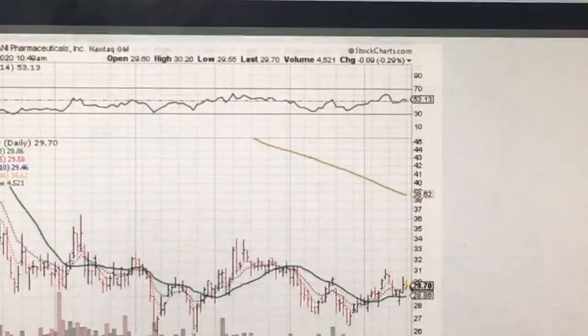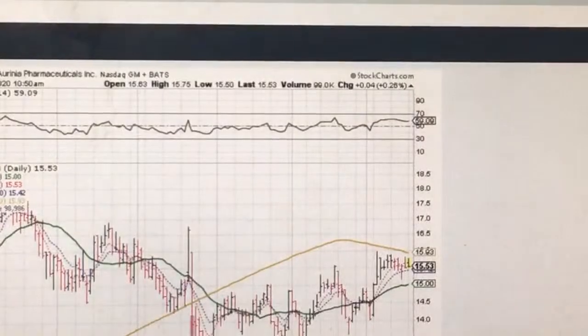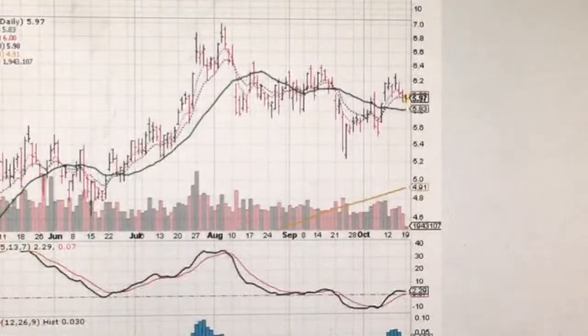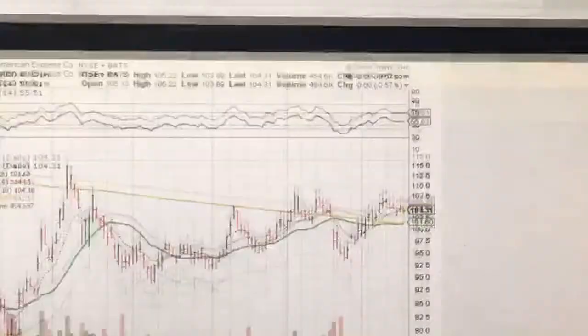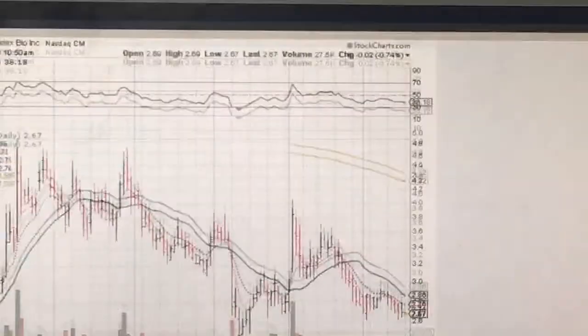What I'm looking for is beautiful setups. Some of these are just stocks that I follow, and I don't want to force any. I'm like, there's just nothing about this. That's not exciting. So I just go through, nothing. Look how flat they are. Nothing.